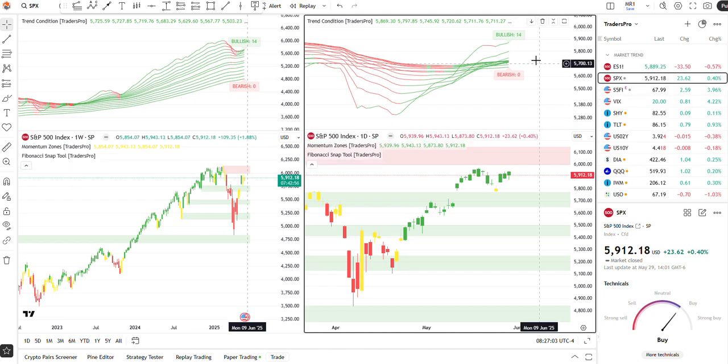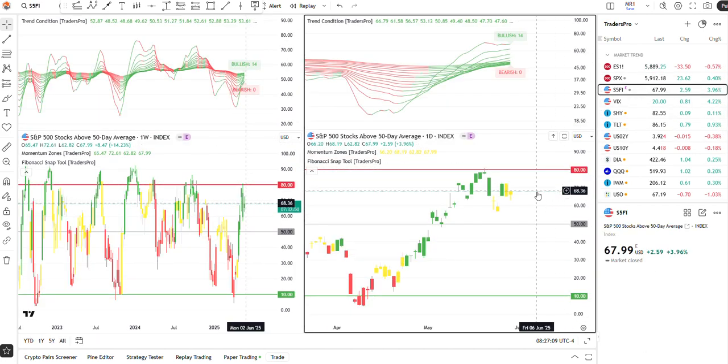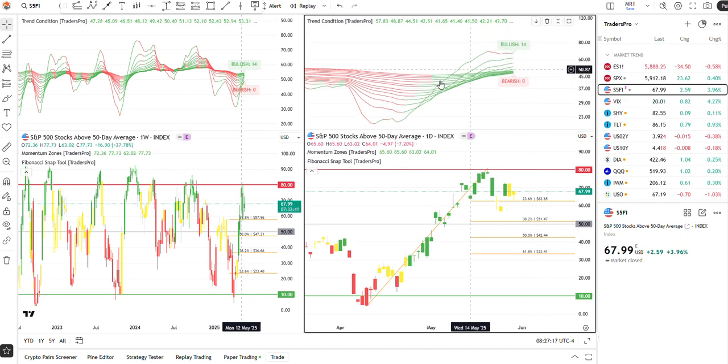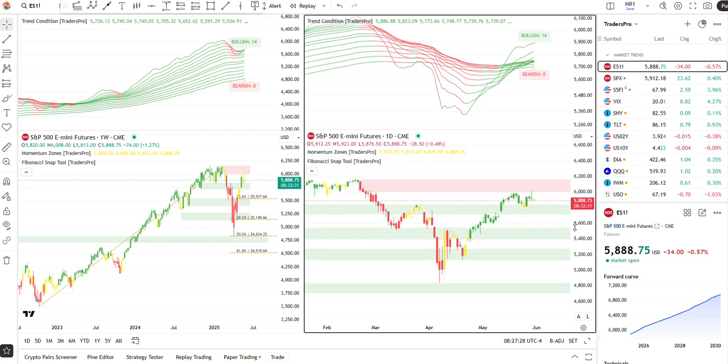The S&P 500 closed out yesterday at 14 and 14 on the daily and the weekly. We saw breadth pop back to, well, not a whole lot, back to 67, the upper end of that range. Anything above 50 is still bullish momentum on the trend condition indicator as well, and not extreme. It tagged that area, and we could push even higher if we do get a breakout and continue to move up above this 6,000 range.